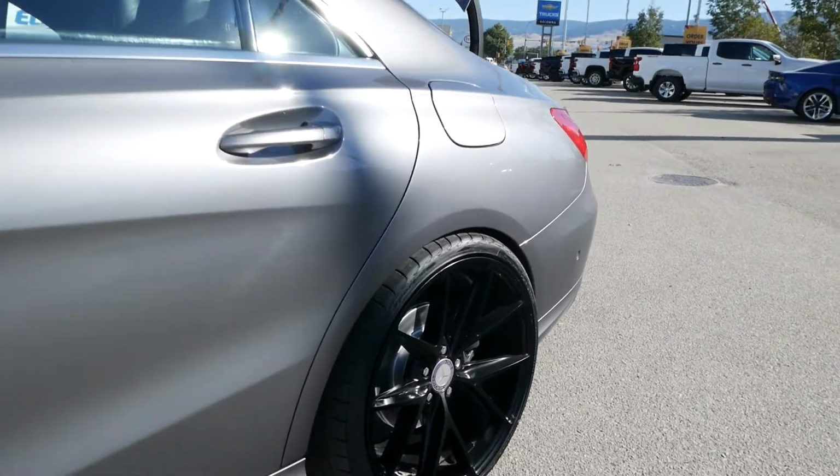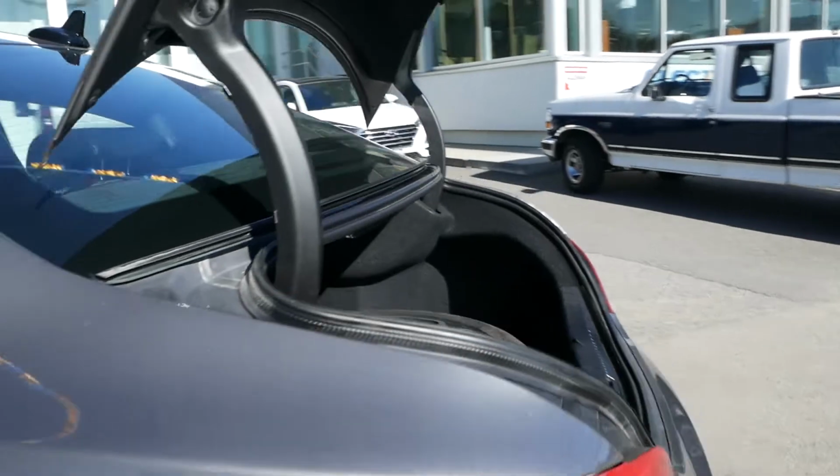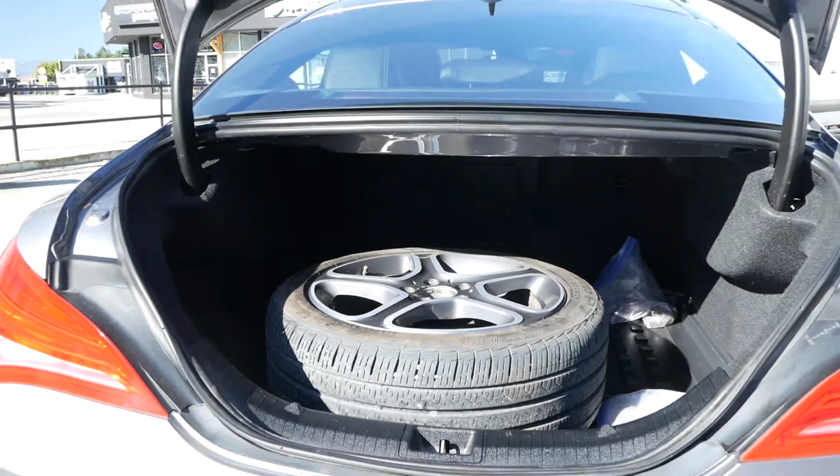Moving to the back of the vehicle, you have these great looking 20-inch wheels, as well as lots of cargo space in the back, plus this car comes with a second set of winter tires.